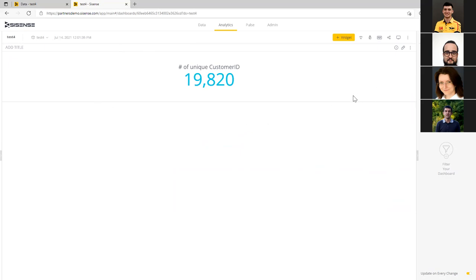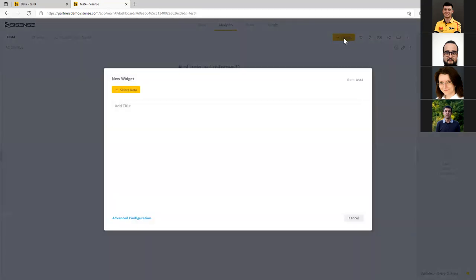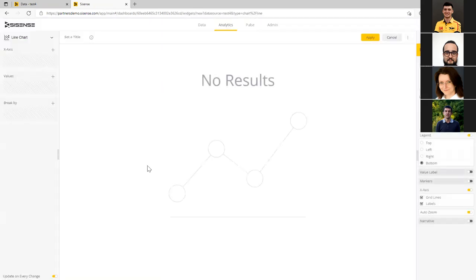It's a simple one. So we want to create maybe something more advanced. Yeah. So we are again clicking on a plus widget, but now we will go to advanced configuration. And this advanced configuration is looking more like, let's say, Tableau or any other business intelligence tool, because we have our shelves, we can add our measures and our dimensions here. On the right hand side, we have quite a good design panel with many different options for each of those widgets here.